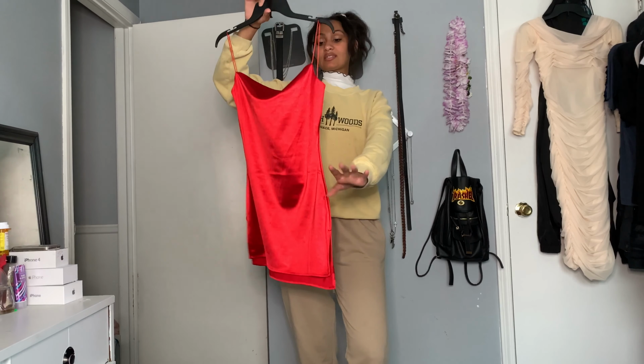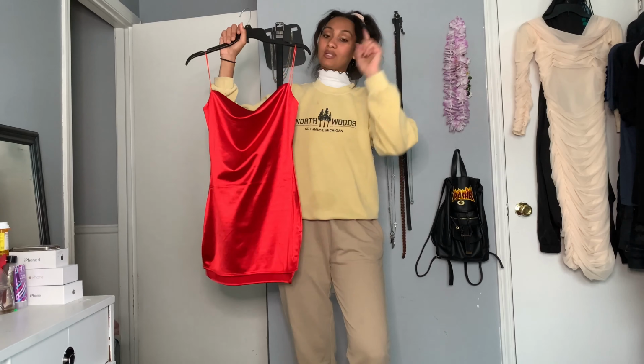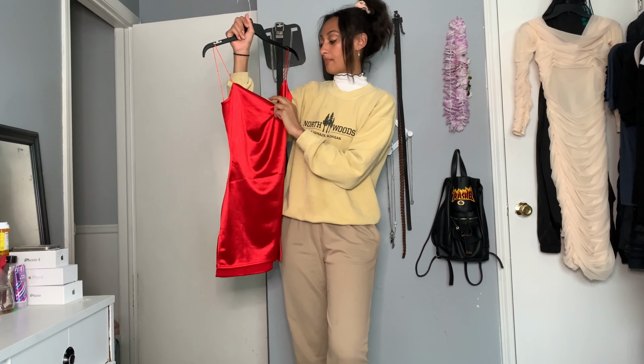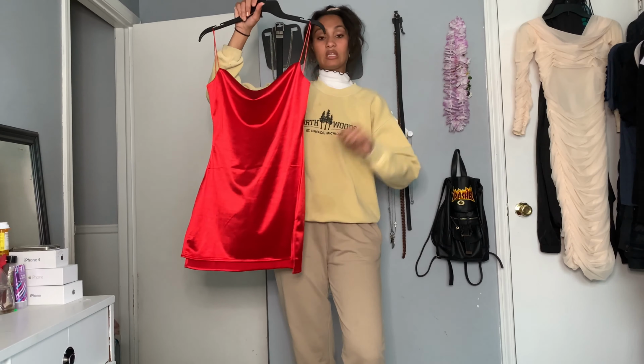Not my favorite dress. I've never worn these two dresses out, and I never plan to. This one you will also see on my Depop once I start selling on there. I'll let you guys know as well when my Depop is up and running and I have stuff on there. But you will see this dress and the other one on there.